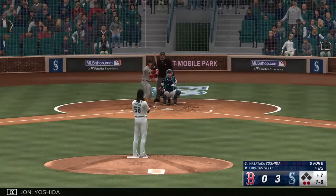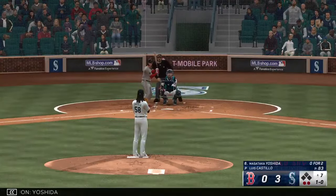Yoshida at the plate and takes high there. Lifted in the air out to left. Rayleigh makes the grab, and that is that.